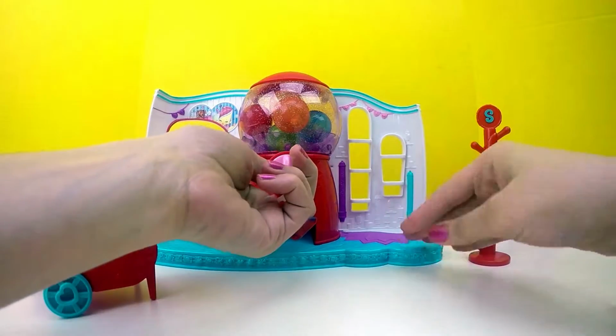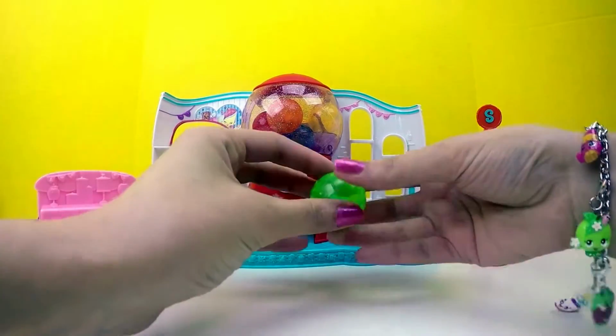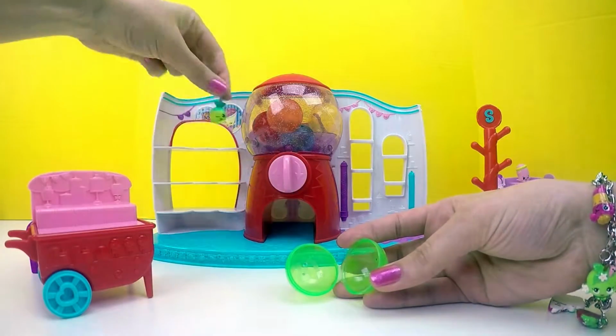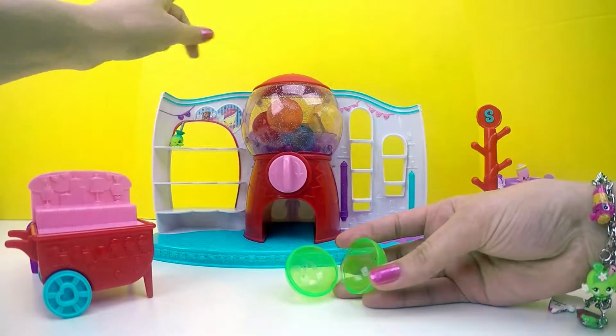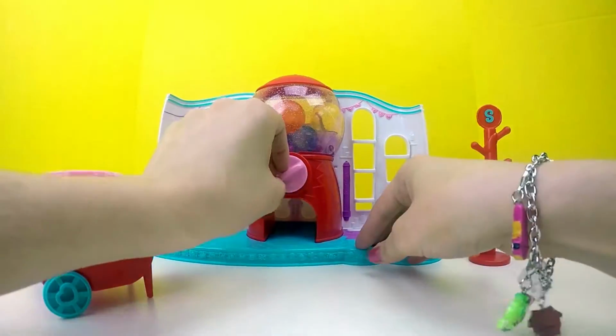So we're going to turn this and see what happens. Woo! Who did I get? I got the lollipop, green lollipop. Yay! Let's pop her in here. Let's pop her in. Let's see who else we can get.